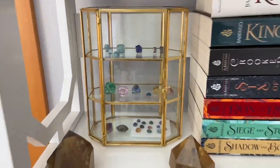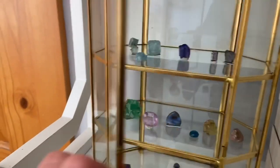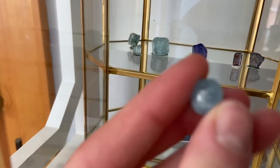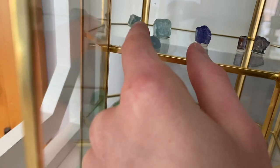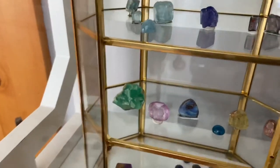Here is my little gem museum collection. We have aquamarines from Colorado. This one is super high grade collector. It's terminated. This one I actually cut and polished myself at the internship. I bought it off her because she was the one that mined the material. So I bought the raw off of her and then I cut it.